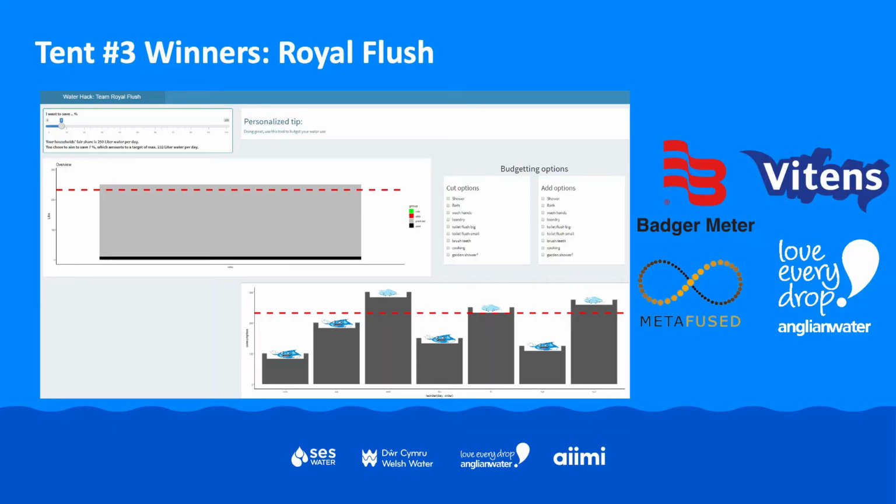The winners were Royal Flush, which is a fantastic collaboration team with Badger Meter, Metafused, Vitens, which is a Dutch water company, and Anglian Water. And they came up with the idea of this Pipe Dream app. So the idea was that this would be targeted at the bill payer for reducing your bill where that's possible. And the real differentiating factor about this one was they used machine learning. So they looked at user profiles and consumption habits, and used that to give customers a bespoke target for what they could reduce their water consumption to, tailored to them, to make those savings more achievable.